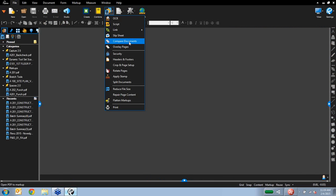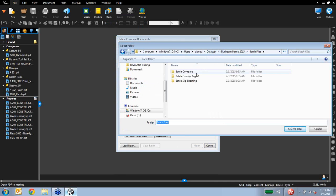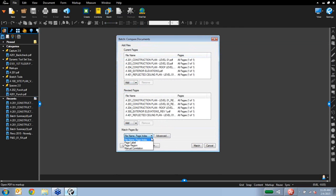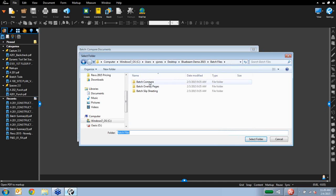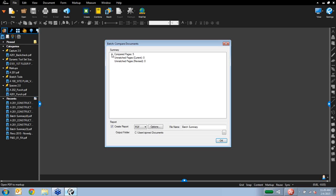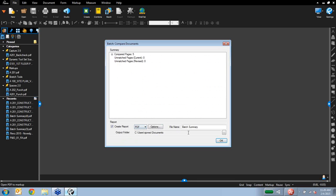So again, file, batch, in this case, batch compare. Again, very similar process, load in my originals, load in my revisions, define how I want to match them. I'll go ahead and match them. So similar dialog here. Once again, I can define the output folder for these compared drawings. I'll just do it in this difference folder here. And on this next page, as it runs through there, once again, I'm going to have my compared sheets there, and I can again create a report.